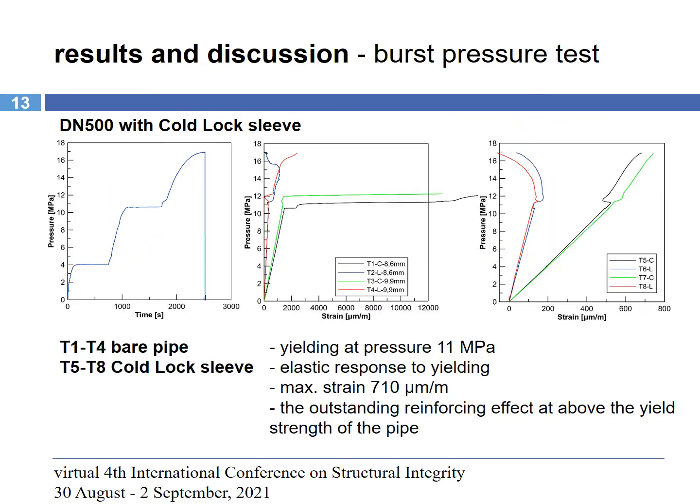The burst pressure test was performed with a gradual increase of internal pressure up to the destruction of the pipe. Stress-strain curves and the pressure curve are shown in the figures. The yielding appeared around 11 MPa on strain gauges located on the surface of the DN500 pipe.